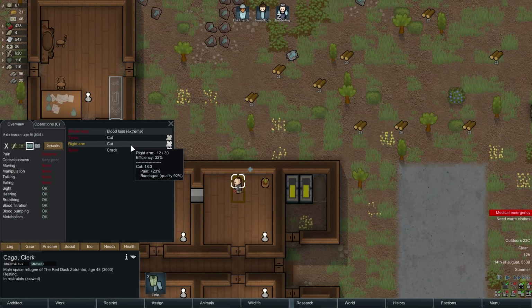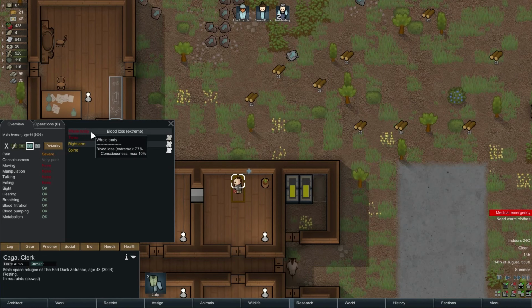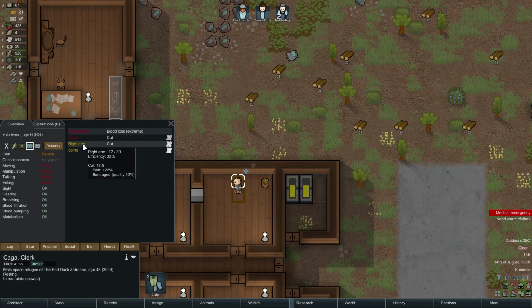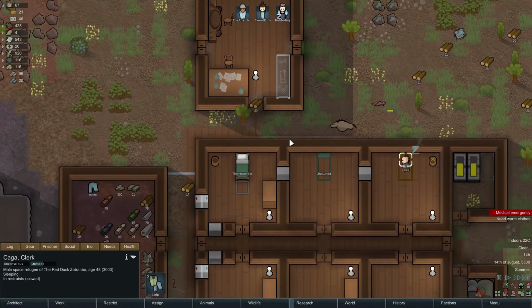So this is the first time I've actually looked at this in depth. I guess the cut goes down over time and maybe the stuff gets better. As it's red, that means he was just about to die. But then as it becomes yellow, maybe it's not as severe and then it gets lower and lower. So that's kind of cool. I'm starting to understand how that works.